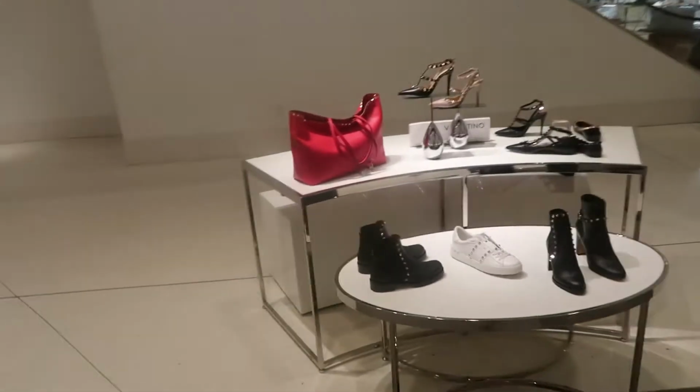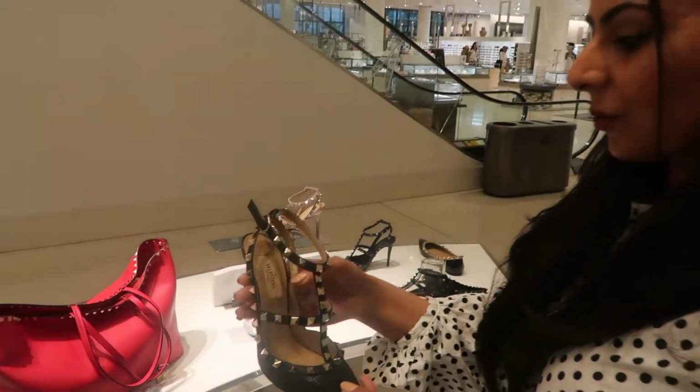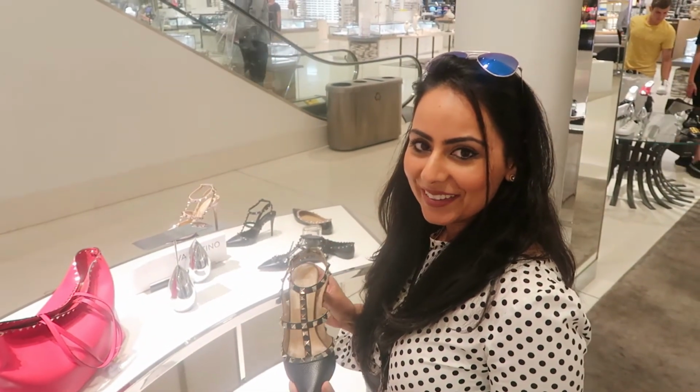Ooh, the black ones are nice. Which one? I don't think I can walk in these. I don't know. What do you guys think? Should I get them?